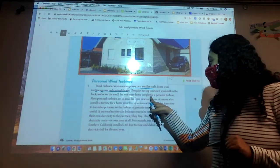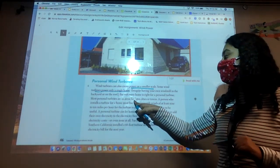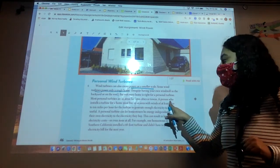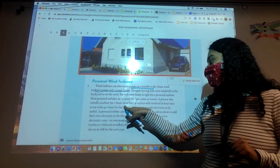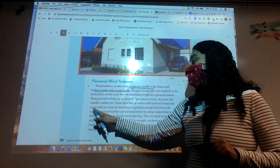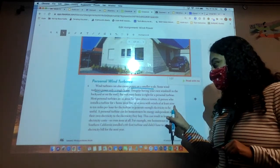But not every home is right for the personal turbine. Most personal turbines are in the areas far from cities or towns. A person who installs a turbine for a home must live in an area with the winds of at least 9 to 10 miles per hour for the turbine to generate enough electricity to be useful.